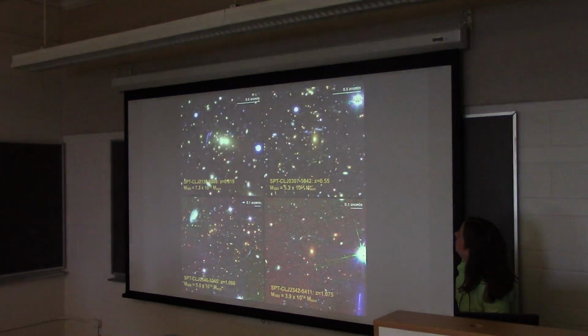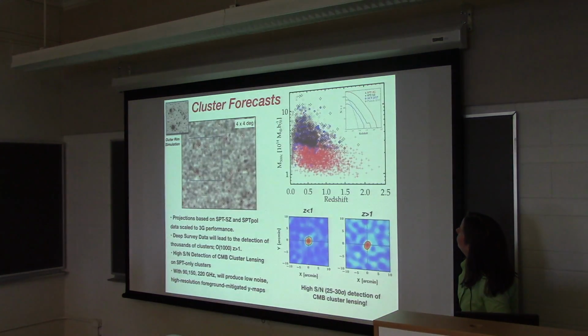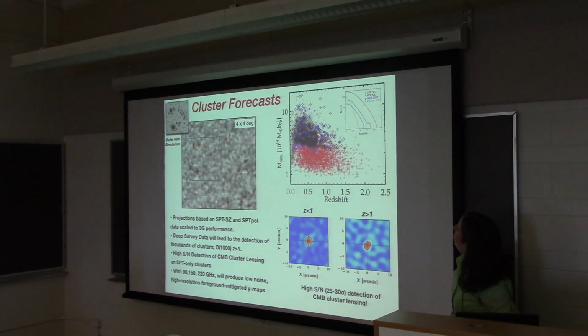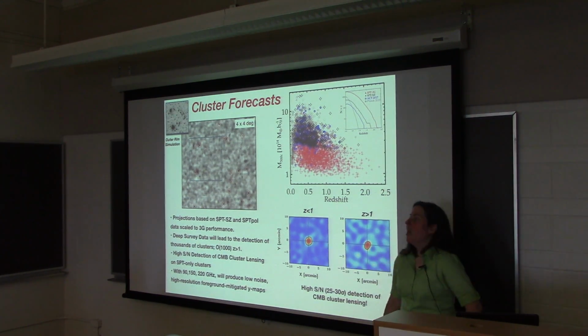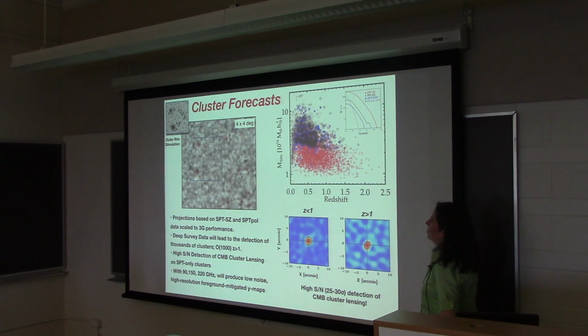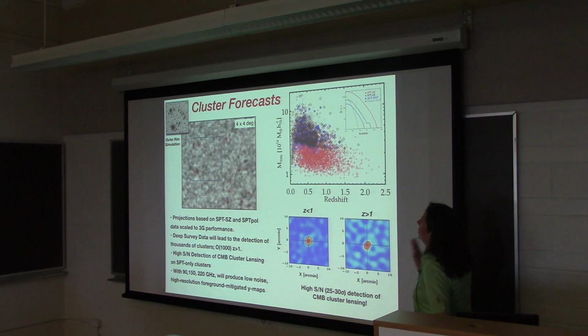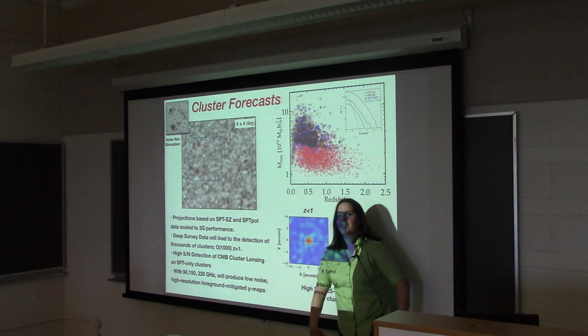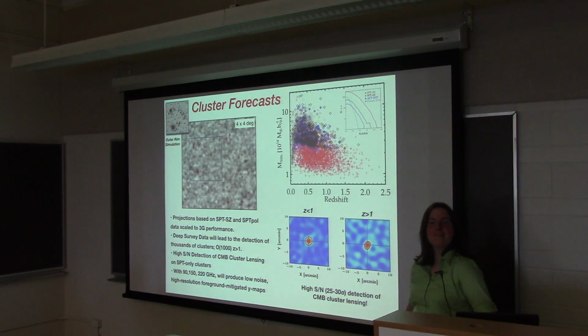So SPT-3G will, in 1,500 square degrees, sorry, I'm not good at advancing these slides, have, depending on your cuts, because we can cut at a different signal to noise, 5,000, 6,000. But one of the interesting things we're starting to play with is you don't have to cluster with just SPT clusters. You can cluster with SPT cross DES clusters. So that work is starting to go forward. Or anything, right?